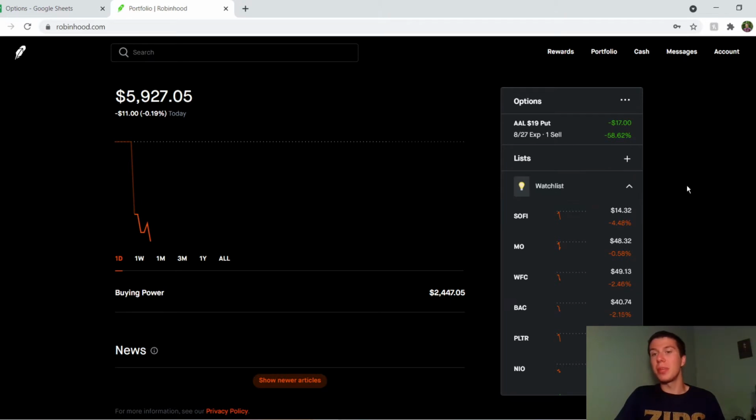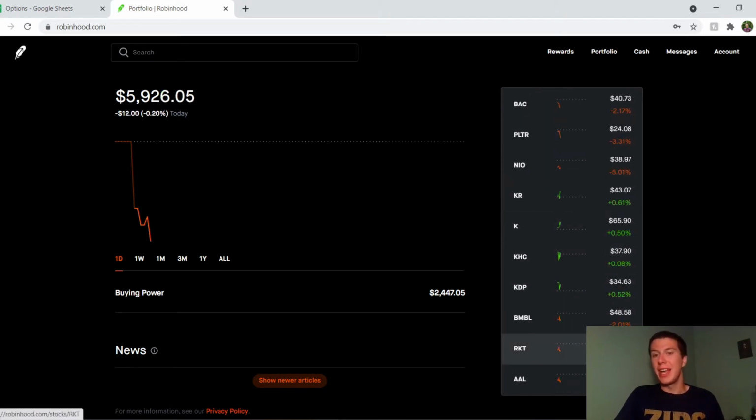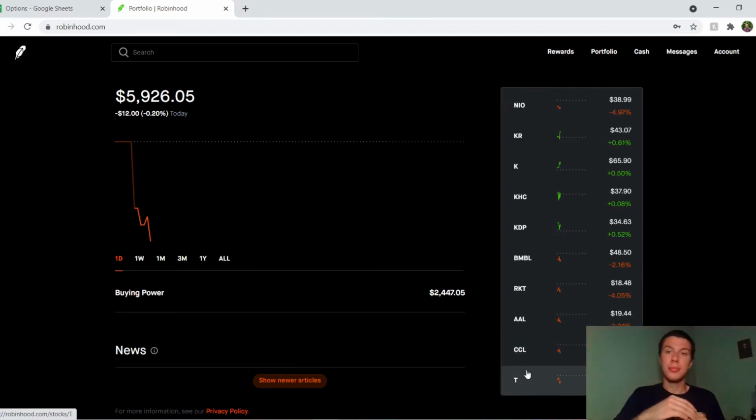Some other companies I've been looking at are here on the right. Some of these I've never really sold any puts on, but definitely have been looking at American Airlines, Carnival, AT&T. AT&T I'm hesitant to sell puts on because I feel like with this dividend cut that they're going to have sometime in the next few years, the stock price could just kind of go down a little bit steadily over time. So I don't want to be stuck in the stock too long. But Carnival, American Airlines, Rocket, these are all companies I'm looking at.